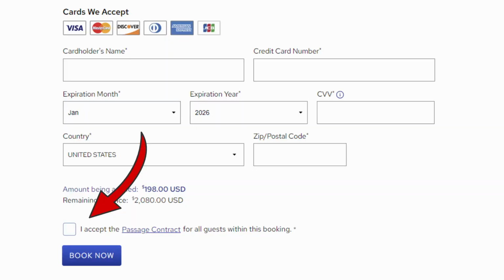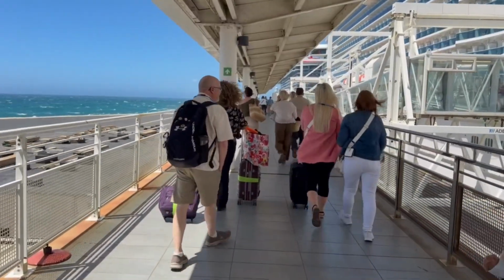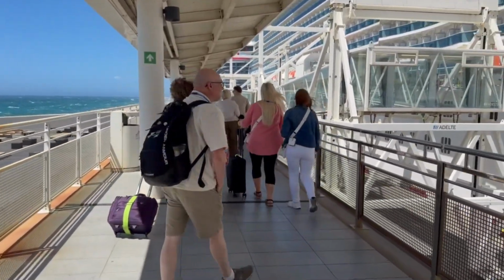How many of you have actually read the terms and conditions of your cruise contract before you hit accept? Be honest. I didn't either, at least not until recently. Before our last Princess cruise, I decided I was going to read that contract. There were some things that really surprised me, including the one about gratuities, being able to search your cabin, removing you from the ship even without a refund, and changing that itinerary that you thought you booked.